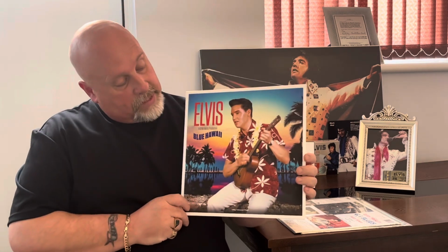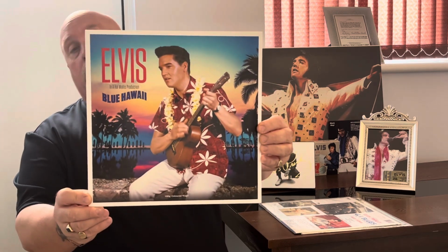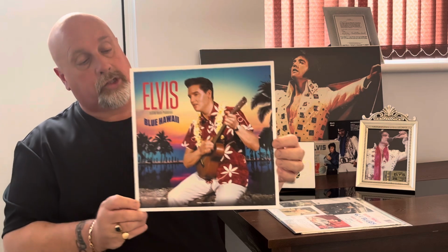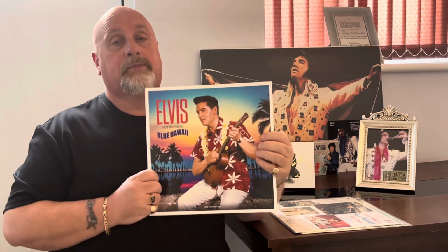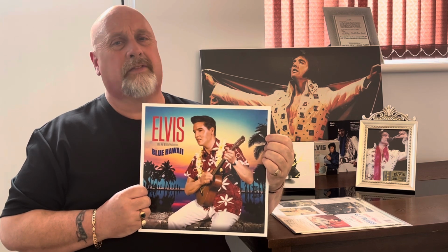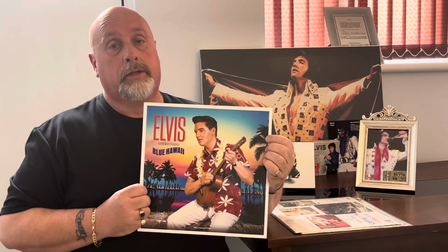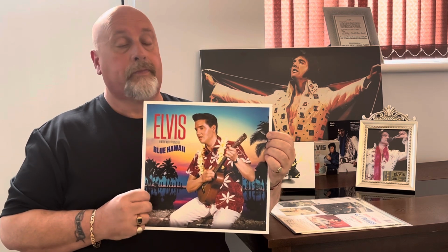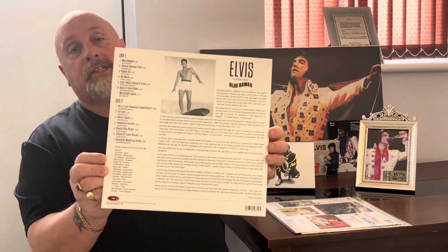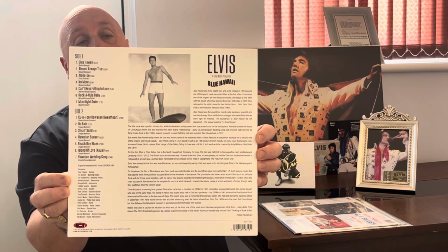Now, I've got to be honest, guys, the first thing that attracted me to this album was that stunning picture of Elvis. Yeah, such a beautiful shot of Elvis. And it has to be said, guys, probably one of the best soundtracks to any of Elvis's movies. I just love all the tracks on the Blue Hawaii soundtrack. We've seen the front, let's take a look at the back. So that's the design at the back of this vinyl release, guys.